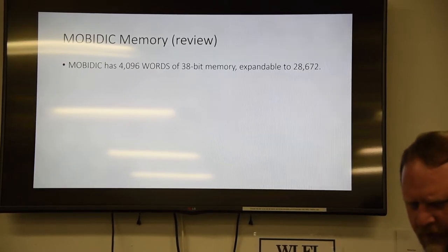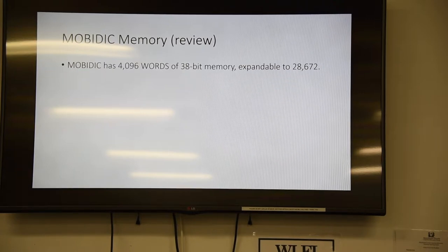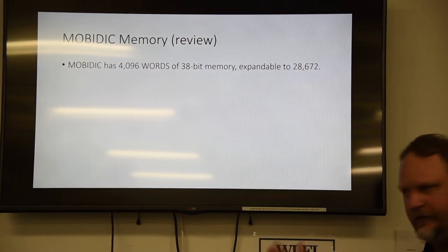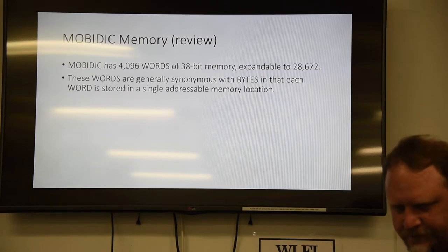A review of MOBIDIC memory. MOBIDIC has 4,096 words. It's expandable to 28,672 bytes of RAM. All 38-bit, so multiply that by 4, and that's how many bytes of RAM I have to use on the Arduino environment.